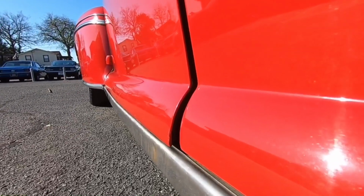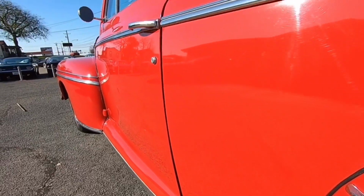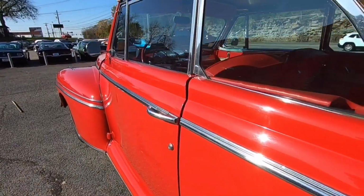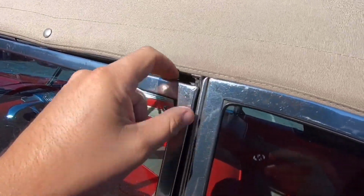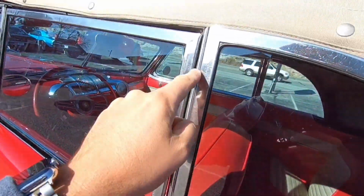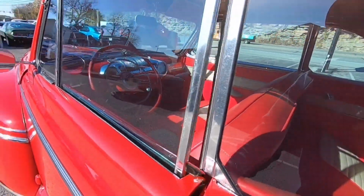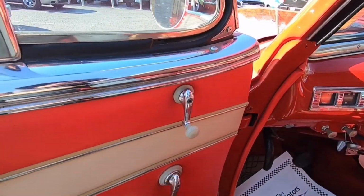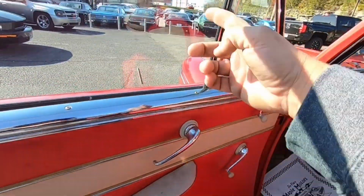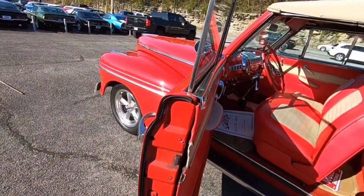Same thing on the bottom of this door. You can see the window's a little bit off track here. I noticed on that door handle, on the window crank, it's kind of loose. It does go up and down, but you got to hold on to this. I feel like it's going to need to be worked in the tracks inside the door.